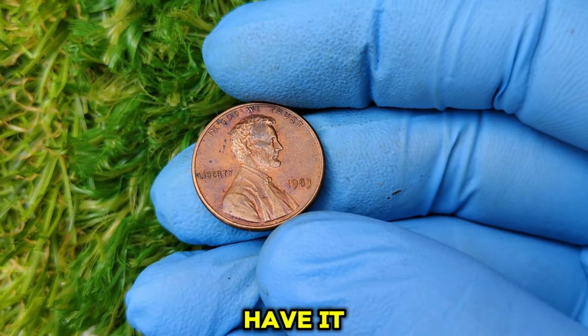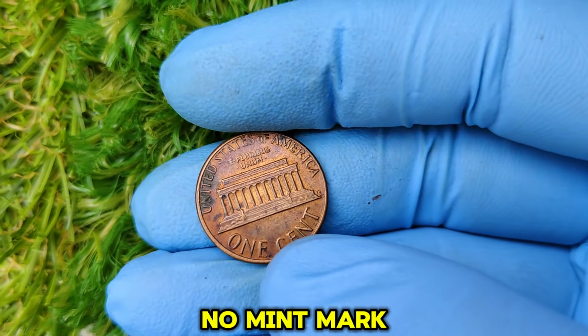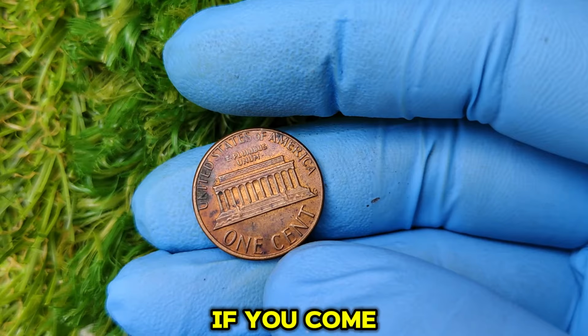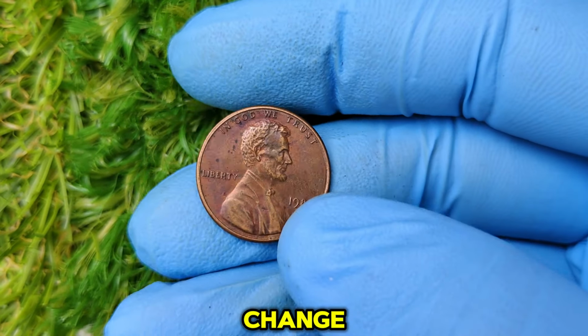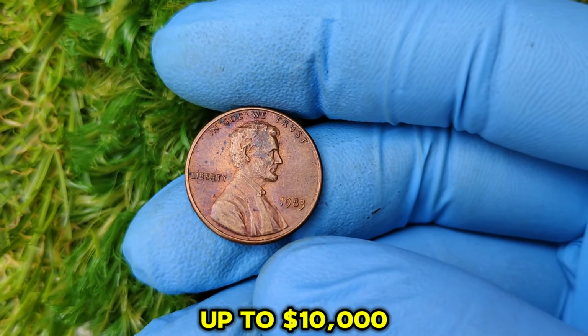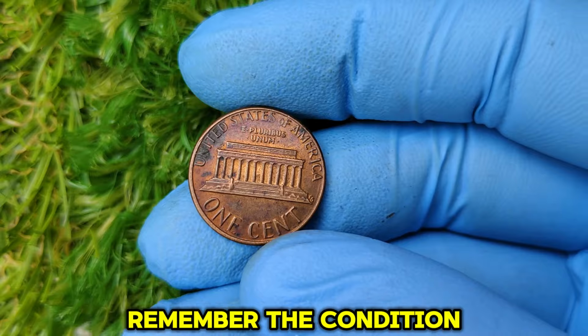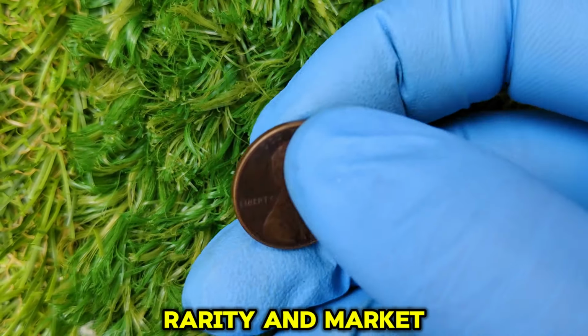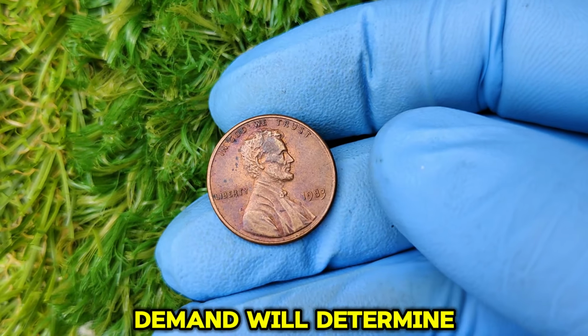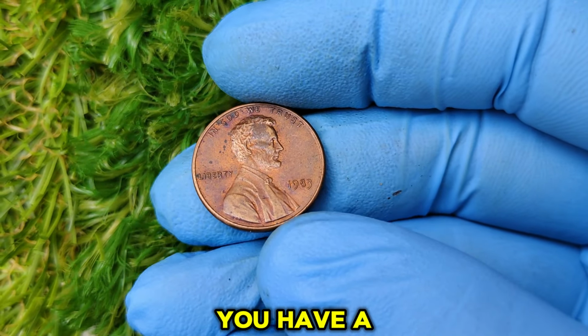So, there you have it, a quick rundown on the rare and valuable 1983 no-mint mark Lincoln penny. If you come across one of these in your change, you might want to take a closer look. With values reaching up to $10,000, it could turn out to be a hidden gem. Remember, the condition, rarity, and market demand will determine its worth, so don't forget to get your coins graded if you think you have a winner.